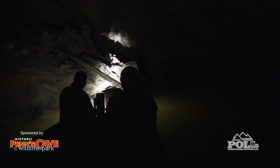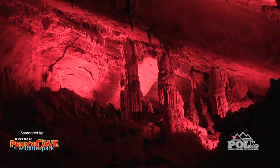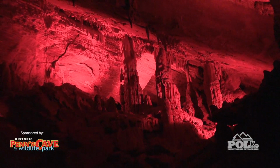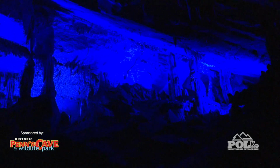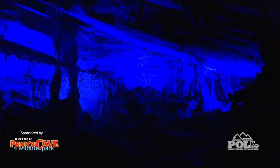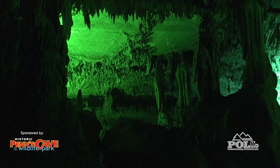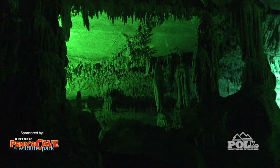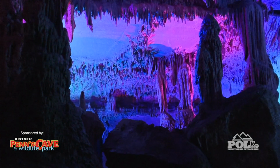And we made it down to our last room of the cave. We call this room the room of colored lights. Just a simple change in the color will give it a different look, totally different. The shadows change, the backlighting changes. And then we'll combine them all together to create the rainbow.